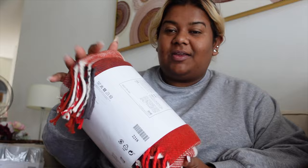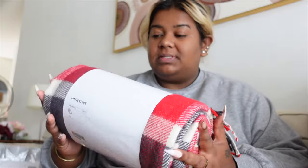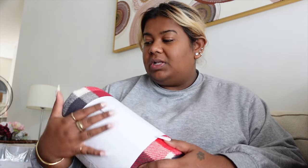Okay, so this was what I wanted to go and get, the throw. I did get the throw because the throw is beautiful. It's so Christmassy. Like, this is going to keep us warm, because it is raining every day here. It is technically, I don't want to say cold, but it is cold. Like, it's colder than usual in Malaysia. Like, for Malaysian temperature, this is cold. So I love snuggling up with this.